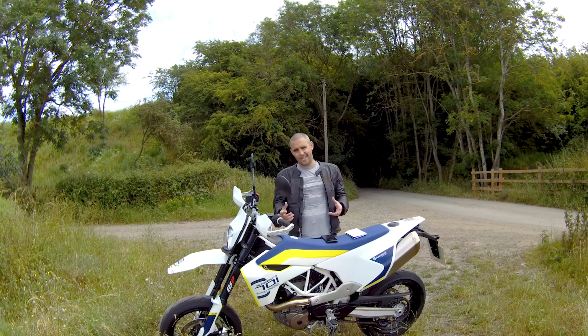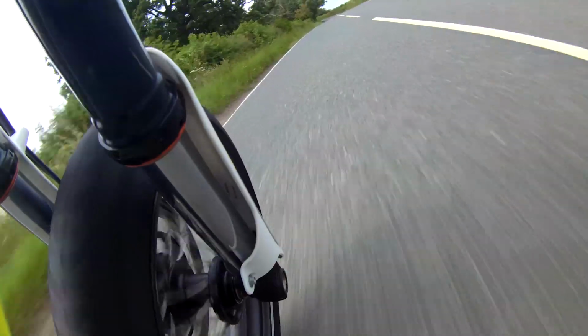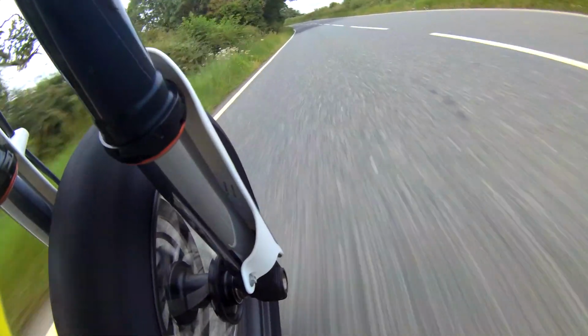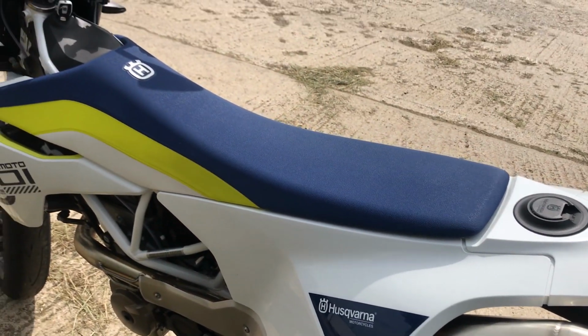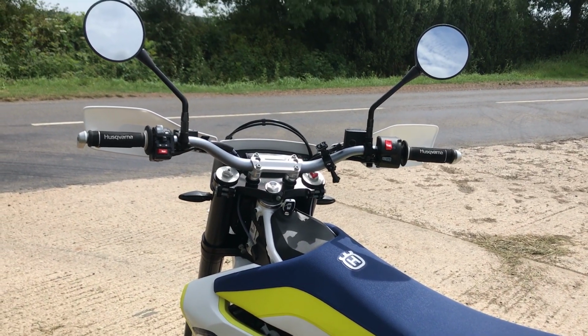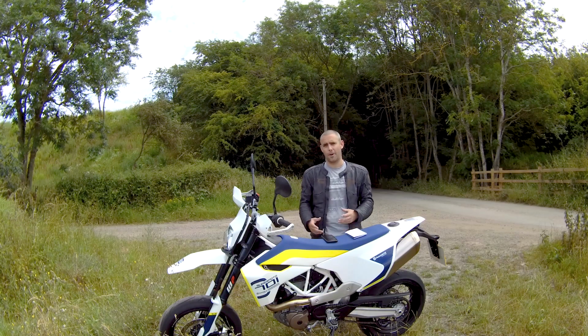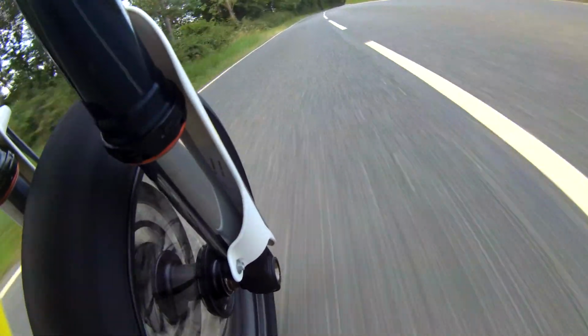I love the fact that it is just solely about going out and having fun. There is nothing else to it. It's not particularly comfortable. The seat's all right. It's fucking huge, but it's not overly padded. This is a bike that will make you want to go out and just spend an hour or a couple of hours on some roads like we've been riding today, just pissing about and having an absolute lark.